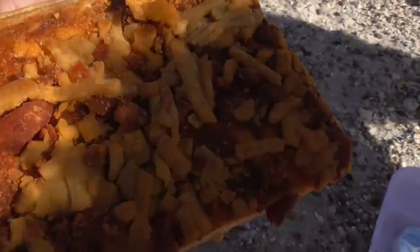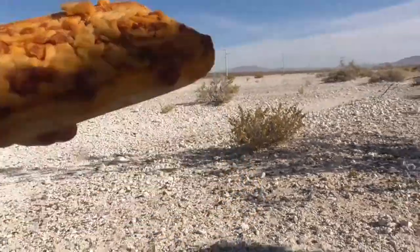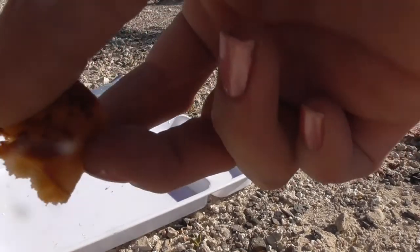But yeah, it's very close to a normal one. Cheese is kind of chunkier. I don't know. All right, you guys, we're going to be trying this pizza. We were attacked by a bug, so we're going to kind of hurry.